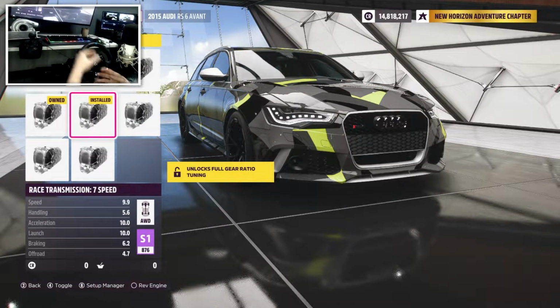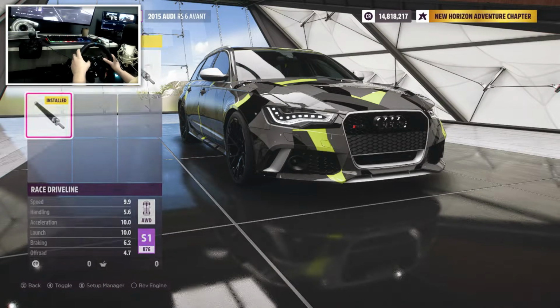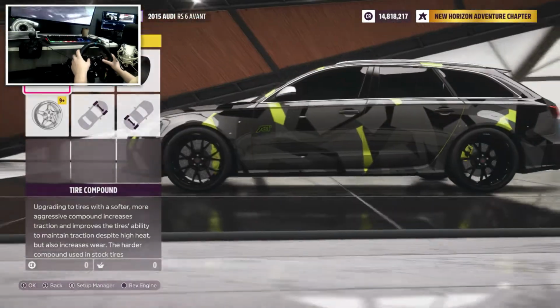So if you're gonna do some highway pulls, just add those gears and fine-tune them, just move them so they're nicely powered. The reason why I did not do it is that this car is made for drag purposes, and this video as well. Going to driveline, here we've got race driveline and race differential. So I'm just quickly running through this.